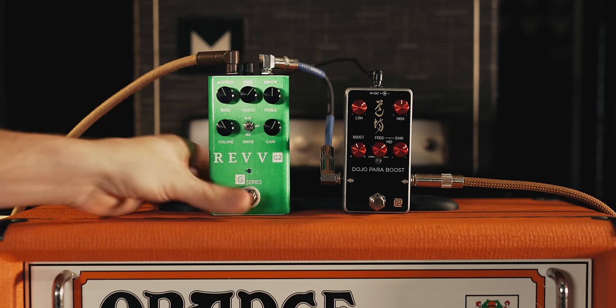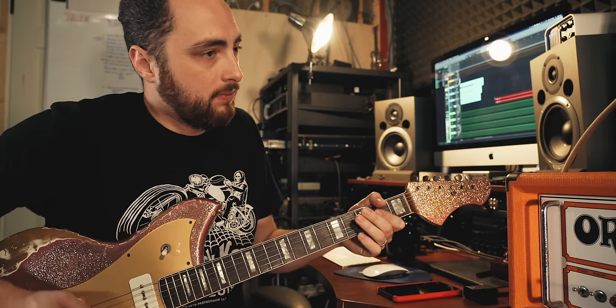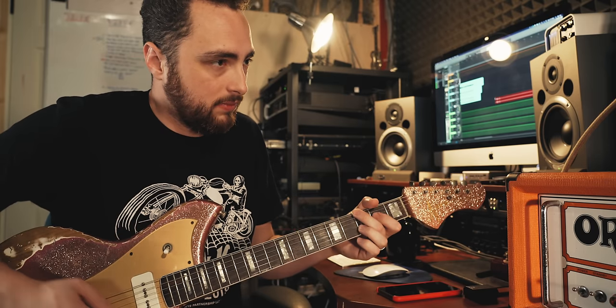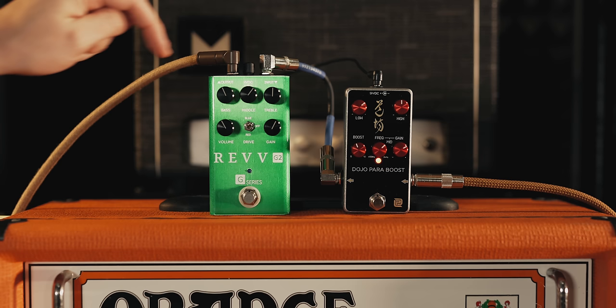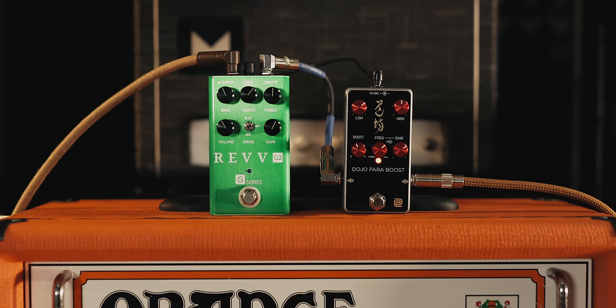So let's hear the Para Boost on its own before we combine them. Now, as you can tell, because I'm clipping the input section of Luna here, there's a lot of boost coming from that pedal. But because we're going into the overdrive, we're actually not going to get that big of a volume boost going into the front end of our amp. Rather, we're going to get more gain out of the G2, which is what I want.